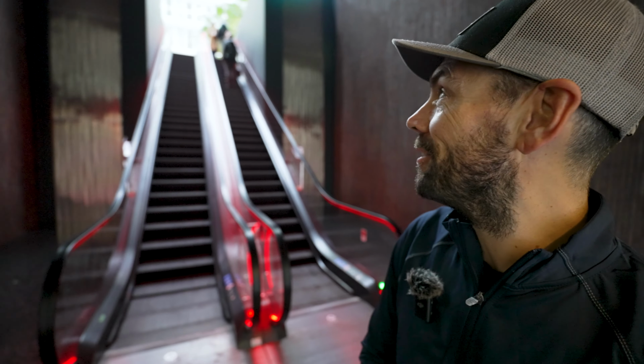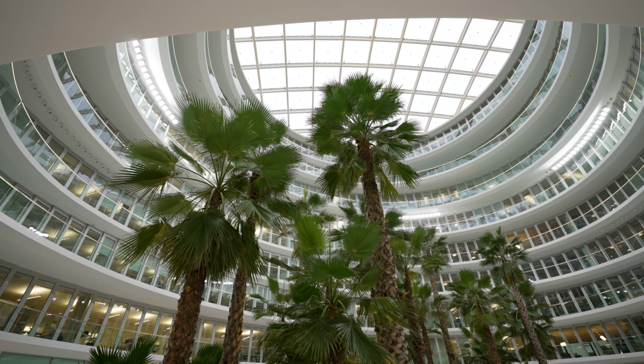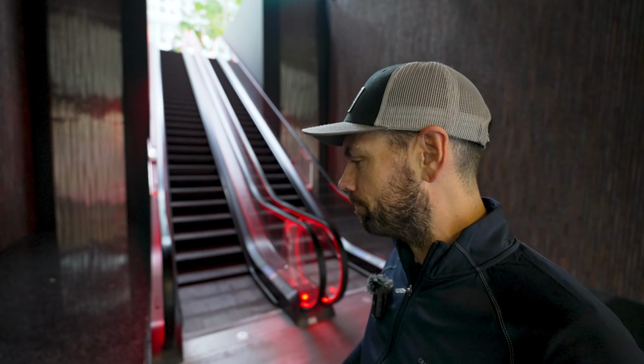We have made it to the Deutschland House. Look at this. This is very, very cool. A red light escalator leading up to this incredible atrium of a lobby with palm trees. Very, very interesting interior. However, not so comfortable to be shooting here for sure.